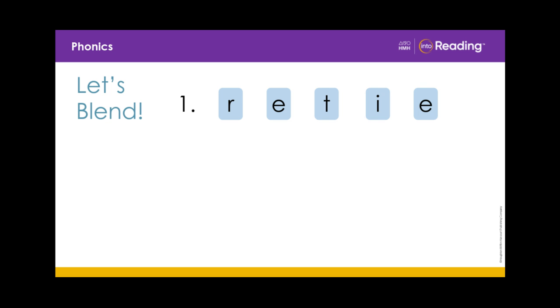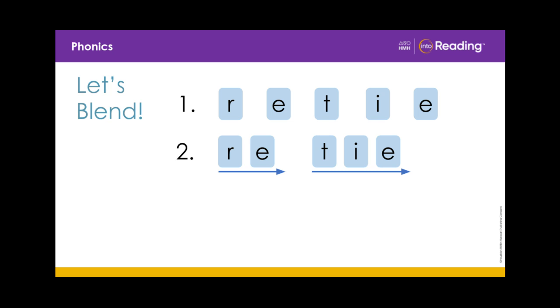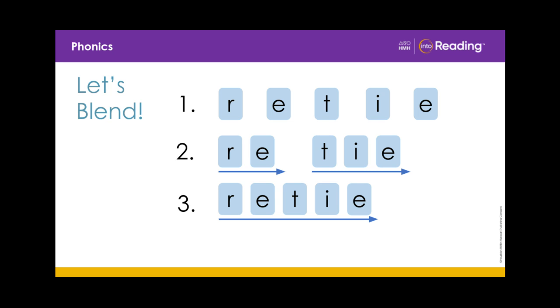R, E, T, E. That's not right. Let's try that again. R, E, T, I. Re, tie, retie. Remember, it's always okay to make mistakes.